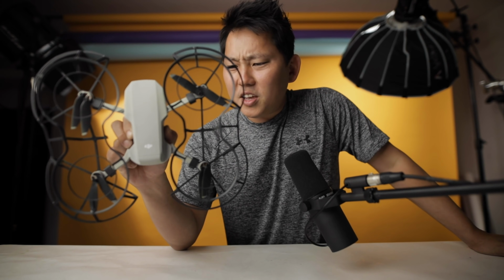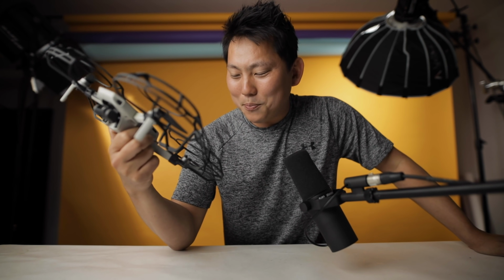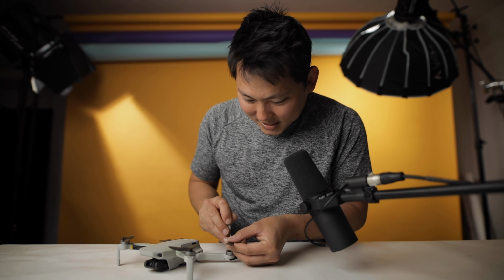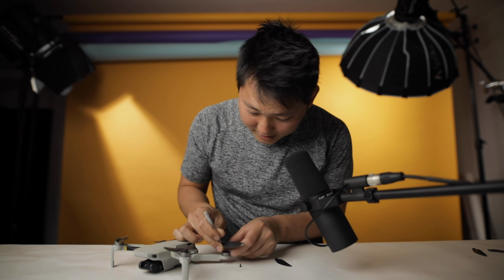So overall, Mavic Mini, super fun, especially with these propeller guards. I kind of wish I put them on earlier. This propeller here kind of split, so I'm gonna have to switch that out. After all this has been through, the only time it takes any damage is when it has the propeller guards on. Luckily, the Fly More kit comes with extra propellers.